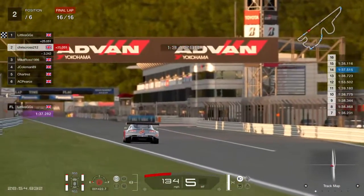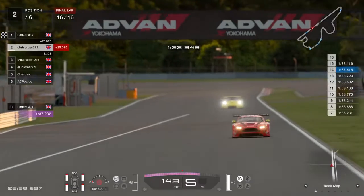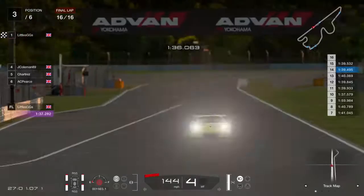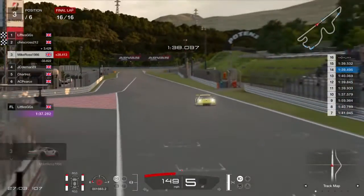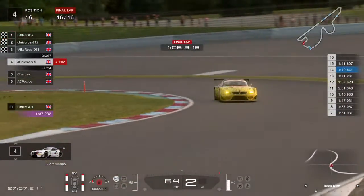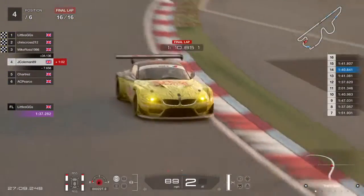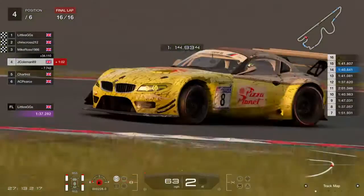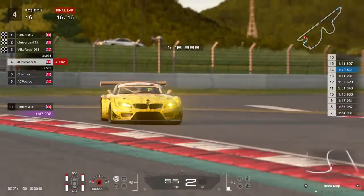So he comes across the line. Cracking race between these two. Well done, Chris, for finishing second. And Mike, really good podium for Mike, back and forth in the 9-11. And here comes Jimmy in fourth now. He's beaten Harry, a good tight race between them. So a good fourth place for him.